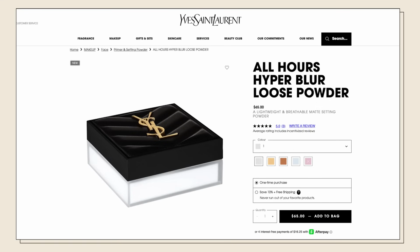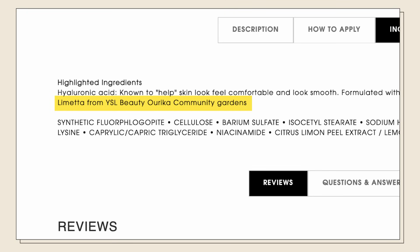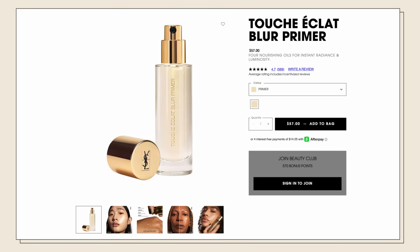Moving into YSL, Yves Saint Laurent. I love a lot of YSL. This was actually hard for me to narrow down, but the 2 things that I wouldn't get from YSL, I would stick with the lip category. Their powders are great. They have a new powder that was sold out that I'm trying to get my hands on that has an ingredient that's like from the YSL garden, and for some reason that calls to me. But their Touche Éclat Blur Primer is oily, slippery. For $57, I don't think so.